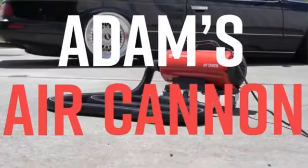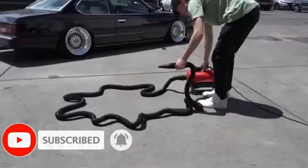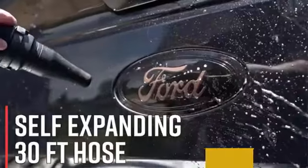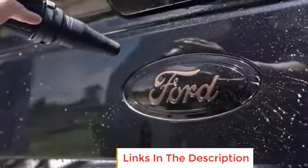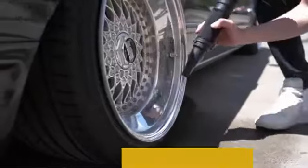The built-in air filter ensures that dust and debris are not blown onto the vehicle, keeping the drying process clean and effective. This S-Series model is not only useful for car drying but also for dusting and drying hard-to-reach areas like grills, vents, and crevices.